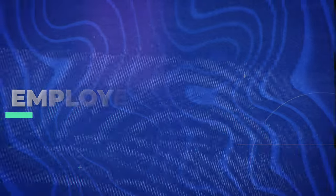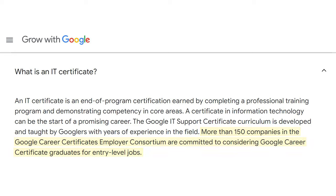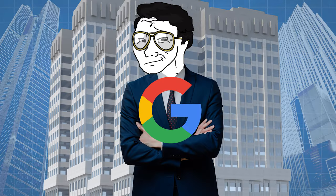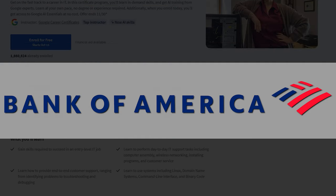Now let's talk about employer recognition. And this is one of the biggest selling points of this certificate, because it is recognized by major companies simply because Google is one of the biggest companies out there. But it's not just Google. It's recognized by Walmart, Sprint, Hulu, Bank of America, etc.